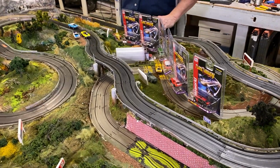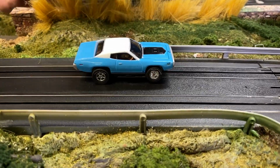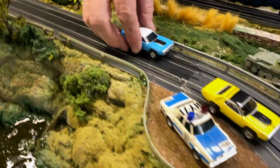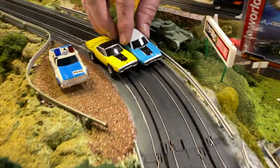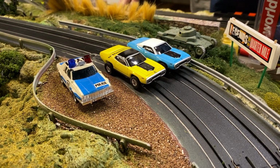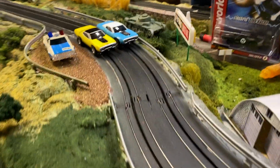And this is SC366. Auto World comes out with different releases, and this is called their Flamethrower series. These are the 4 different cars, 2 different colors of each car, and these are the 2 1971 Plymouth Roadrunners. These are brand new cars. We just got them in stock at ProTinkerToys.com. We have all 8 cars in stock.